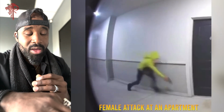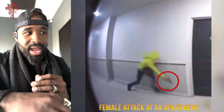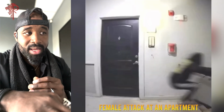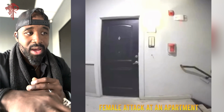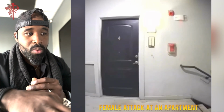Now we see, if you slow the film down, you can see when the shots start ringing out that this other aggressor in the back, you can hear the shots. When that right hand goes up, you see something in their hand. Boom, that person's got a gun out already. Now they're running. The one in back looks like they have a gun as well. The one in green, as they run, fires off a round backwards while running.